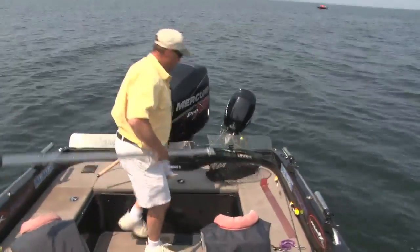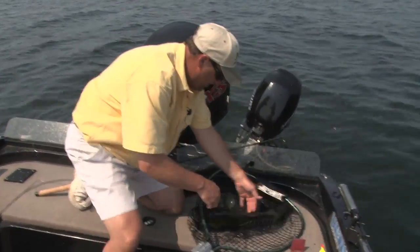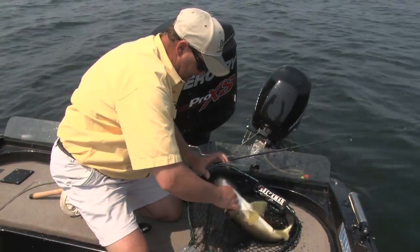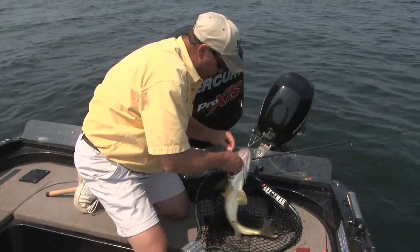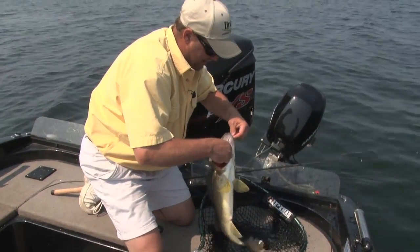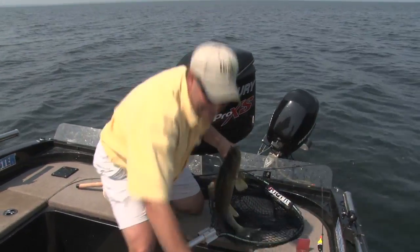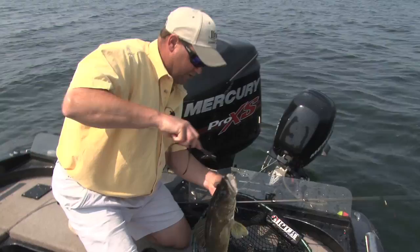I'll tell you, this is one of the funnest techniques that you can do if you enjoy walleye fishing. And it's a perfect technique to use when you get into midsummer and these fish get themselves out in a little bit deeper water. And what I mean by that is I use this technique anytime these fish slide down deeper than 15 feet and I can see them on my graph.